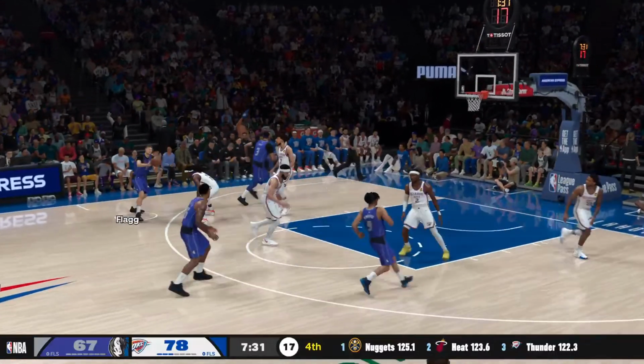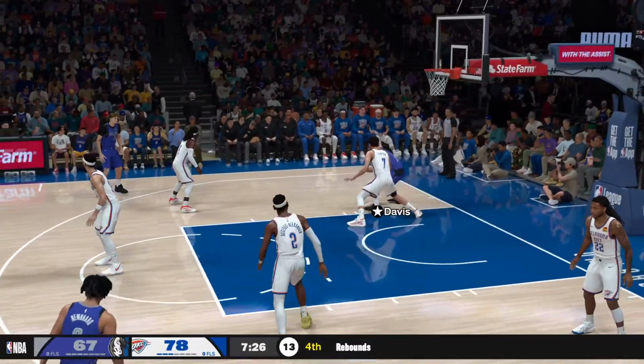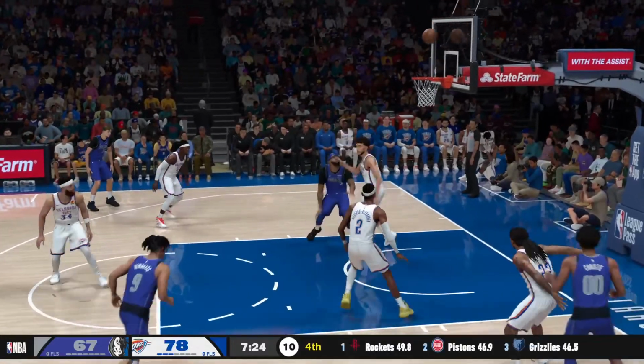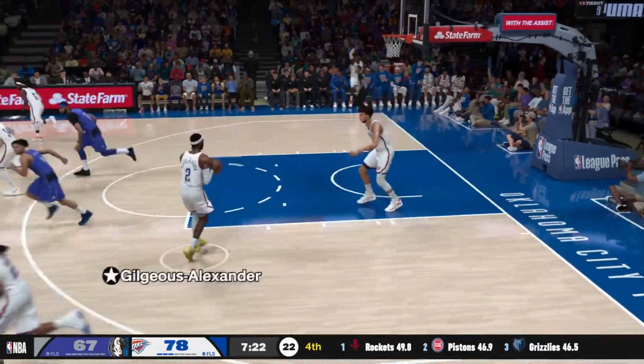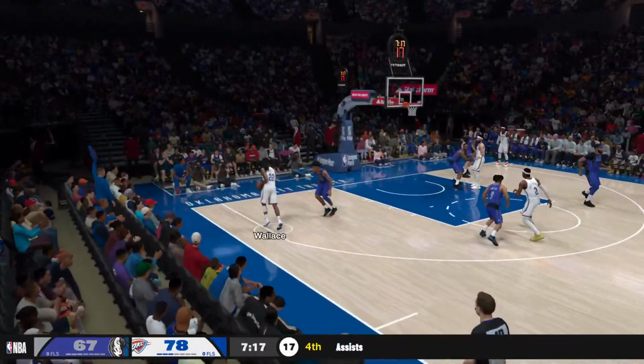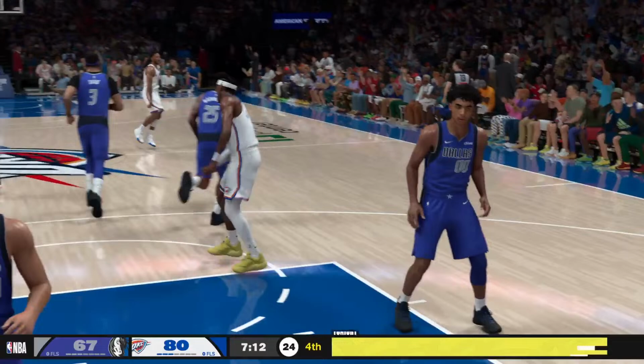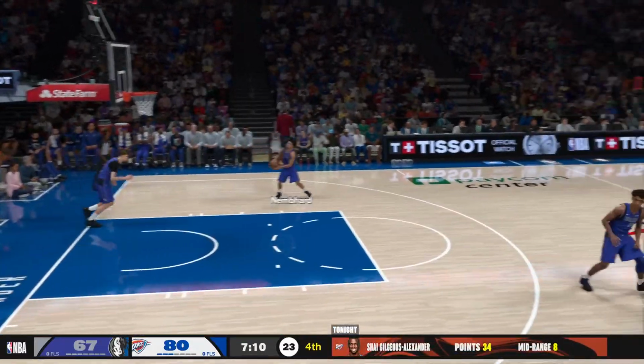And here are the Mavericks now, after the miss from Shai Gilgeous-Alexander. Here's Davis. Off the mark, and a chance to trim it to single digits. Back to Gilgeous-Alexander. Lays it up and banks it in. 34 points for Shai Gilgeous-Alexander.